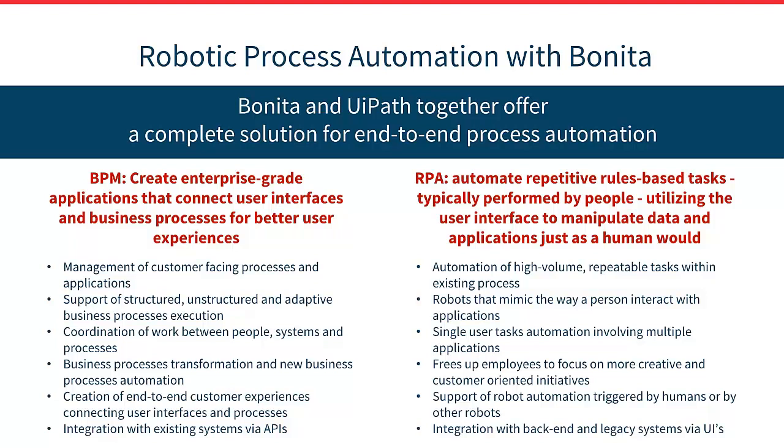We have worked recently together with the leader in that market, which is UiPath, in order to create a technological partnership that would allow our customers to use Bonita and UiPath together in order to offer a complete solution for end-to-end process automation. On one hand, the BPM approach allows us to, as we said, create applications that connect user interfaces with the business processes for a better user experience.